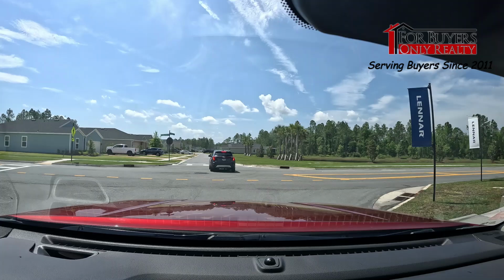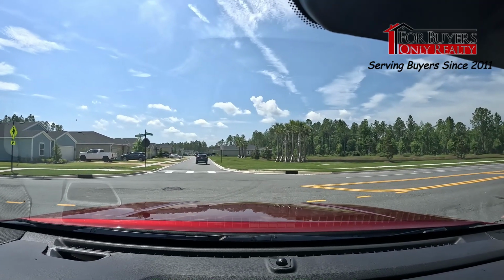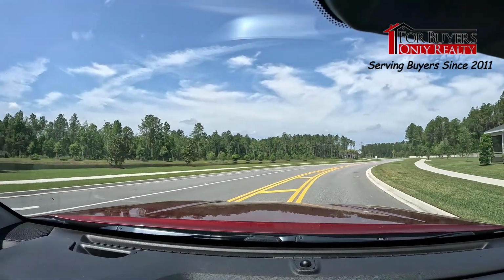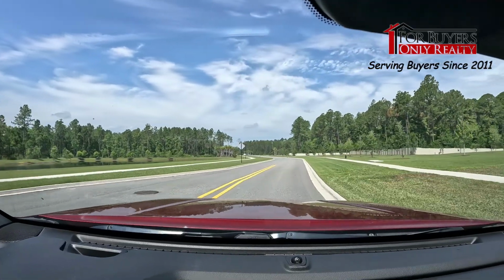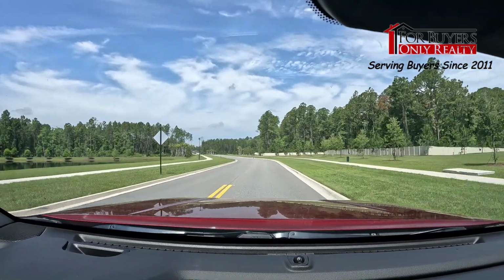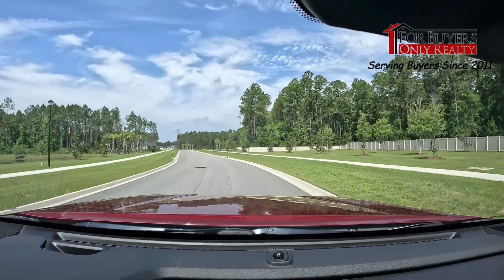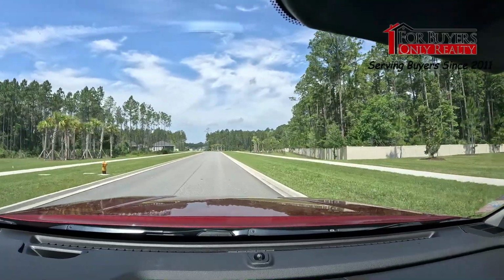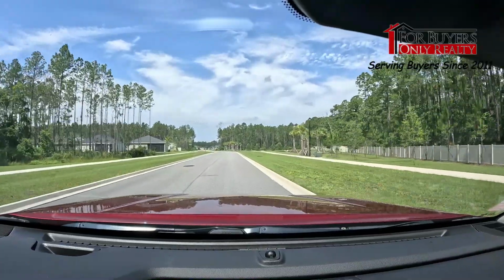All right, this is Augustine Lakes, which we're crossing now. We're getting ready to turn right on the main road coming into St. Augustine Lakes. You're gonna see some finished areas, and we're also gonna take a spin through the amenity center parking lot. It's a small amenity center. It's got a pool and bathrooms and all, so nothing huge, but definitely a nice cool place to take a dip in the summer, let me tell you.